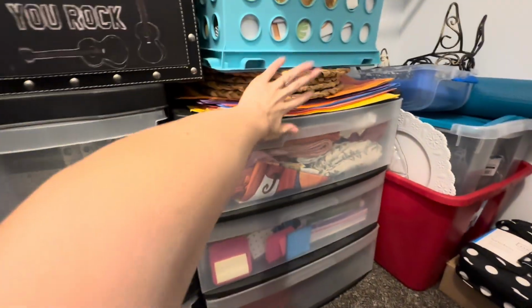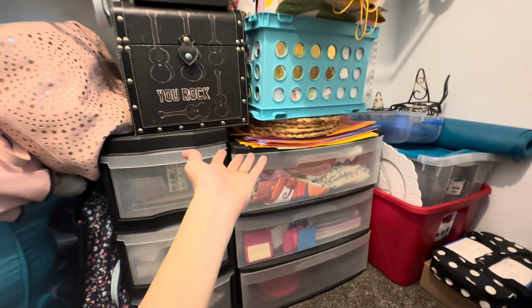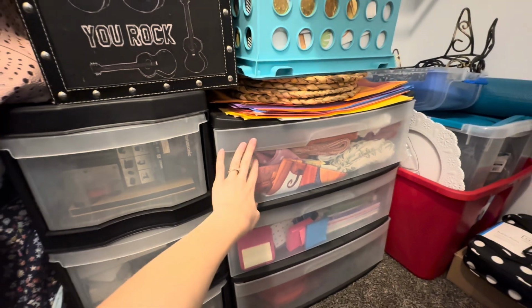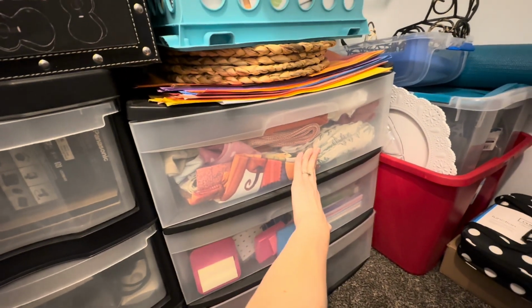We have some table placemats. Again, didn't really have much space to put them. They're a circle, so they're very odd shaped. A bunch of different colorful paper that I use to do crafts with Eleanor, flags, and then this is seasonal tableware.